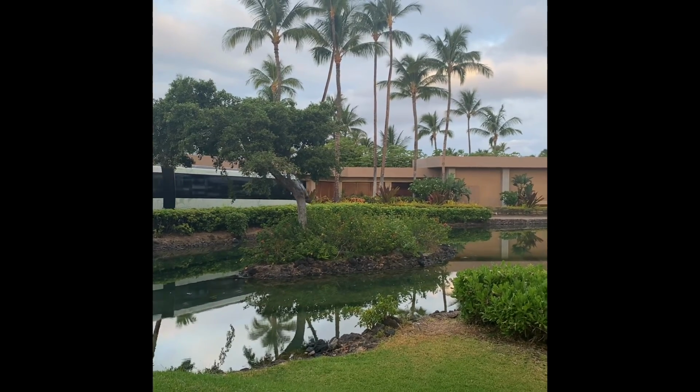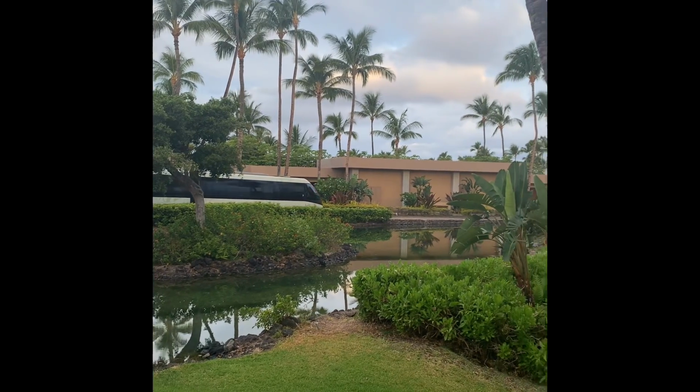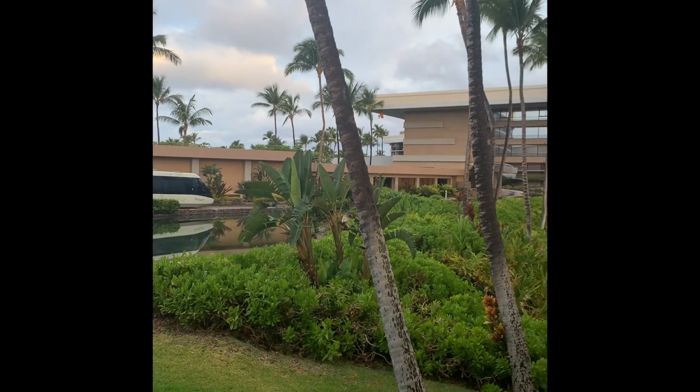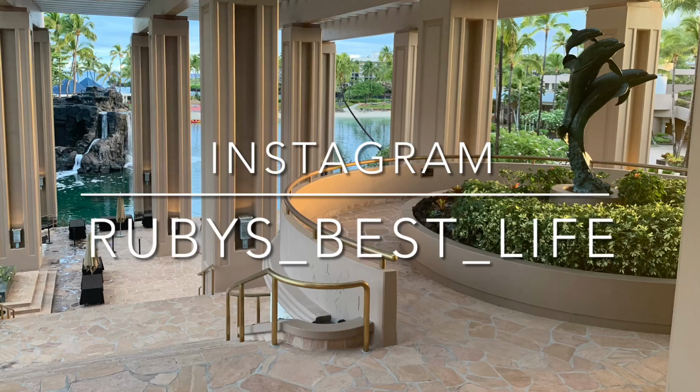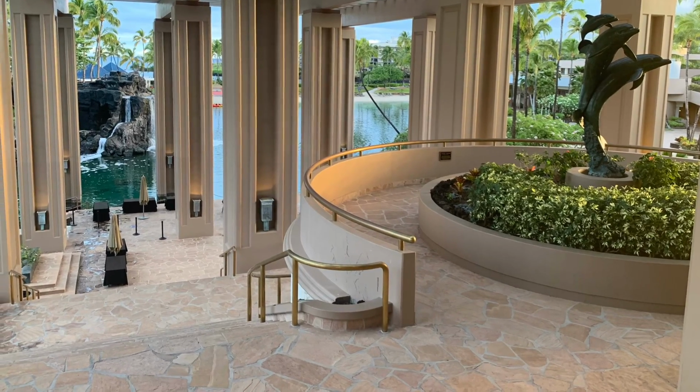So between the two, I would say if you have small children and you want a bathtub, stick to the first floor. But if you want a little bit of a view and you don't mind taking the elevators and getting down to the pool that way, then go with the second floor with the lagoon view because it was absolutely beautiful. Well, I hope you guys liked my review of the Hilton Waikoloa Village rooms.